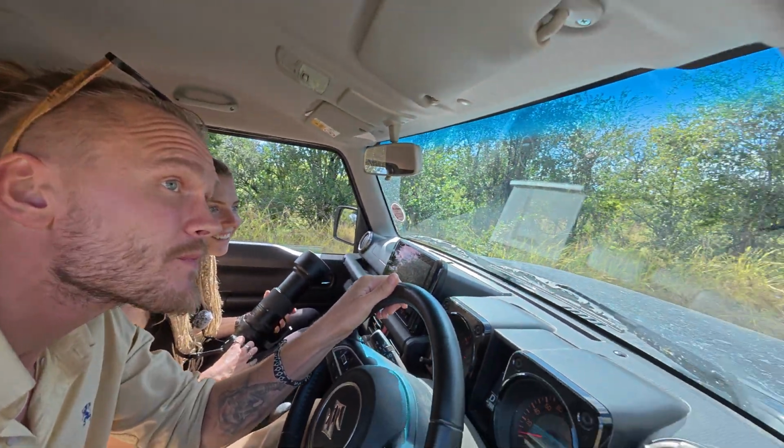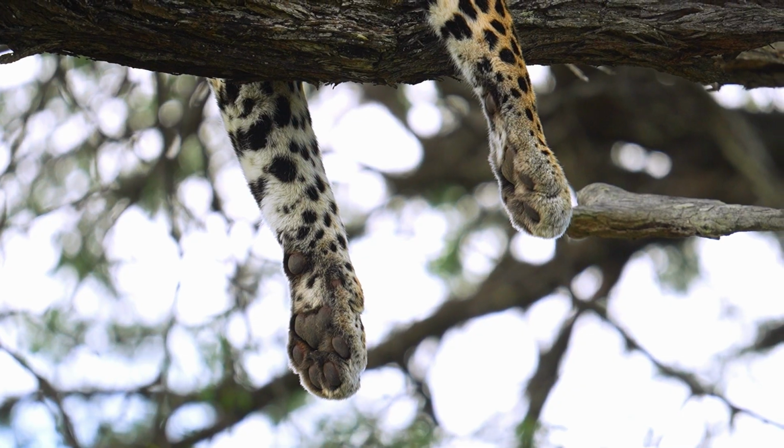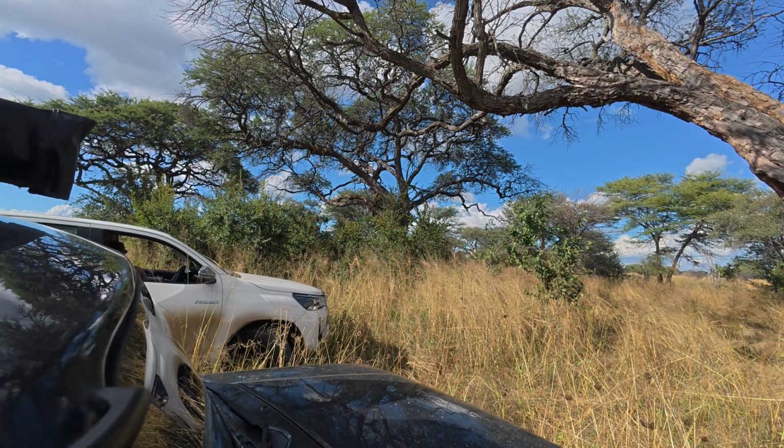And all of a sudden, all the right signs were there. I can see it. There's a leopard in a freaking tree. Oh, it's beautiful. Yes, perhaps the most obvious sign out there that everyone can spot is another parked car.